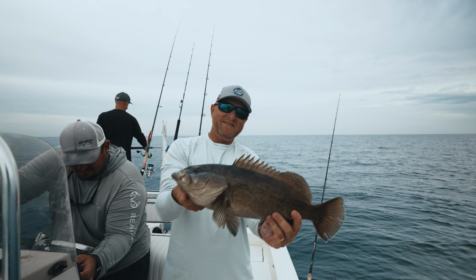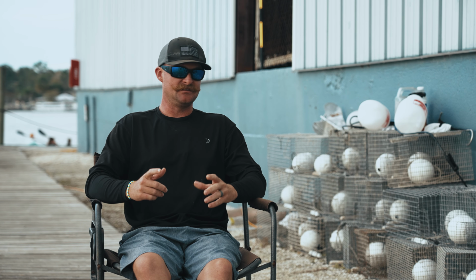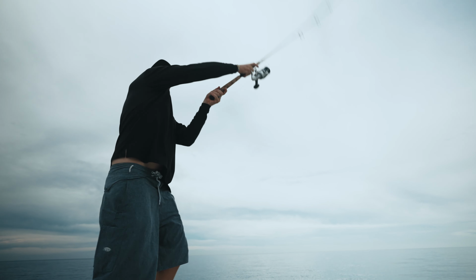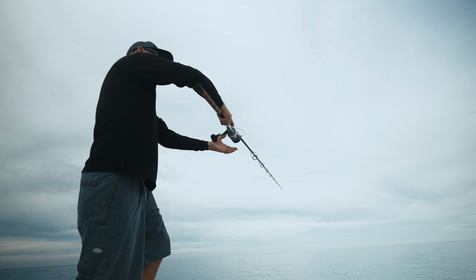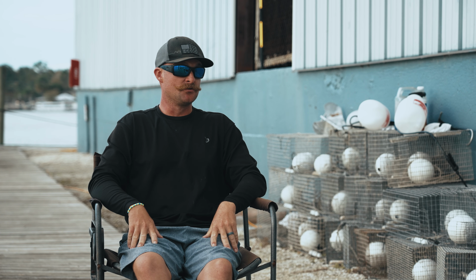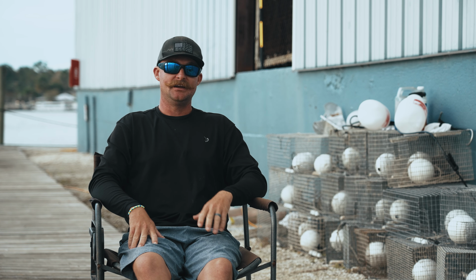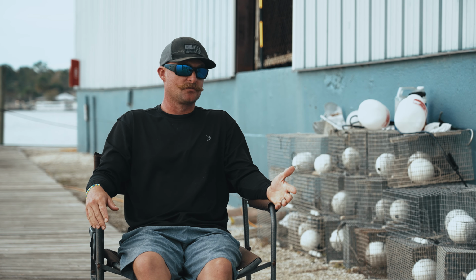So we had 6,000 series reels, and we're casting these plugs as far as we can, and we're reeling them over rock piles just about as fast as you can. And you get it reeling, and whenever these grouper come up out of the rocks and they hit it, it is a dogfight. It is a dogfight from the time. I was tired just reeling the plug in.